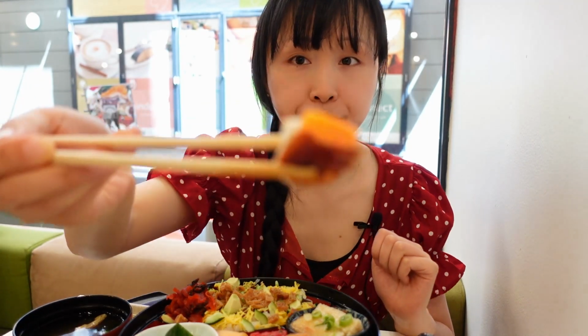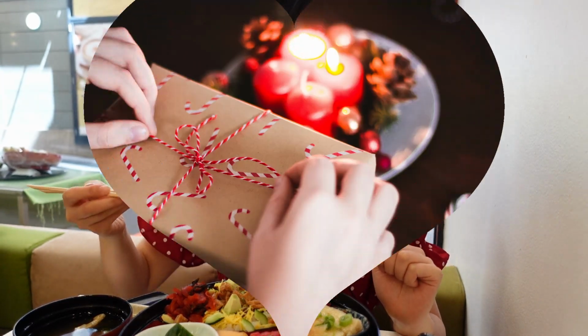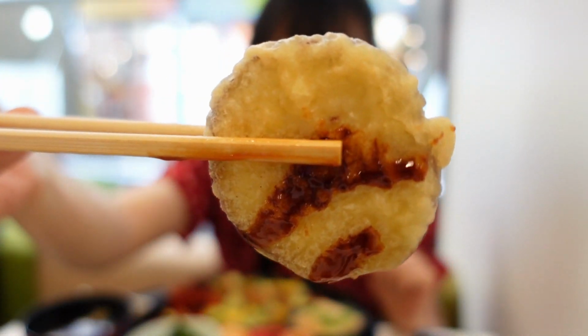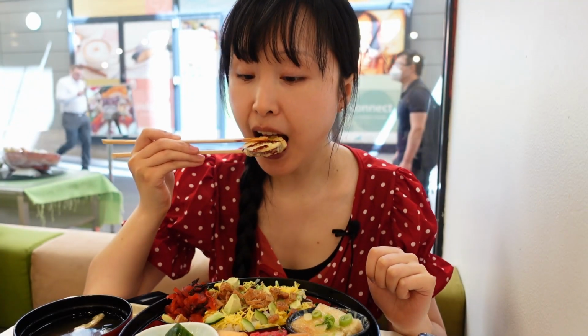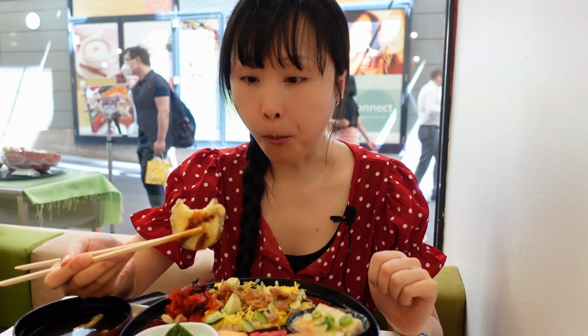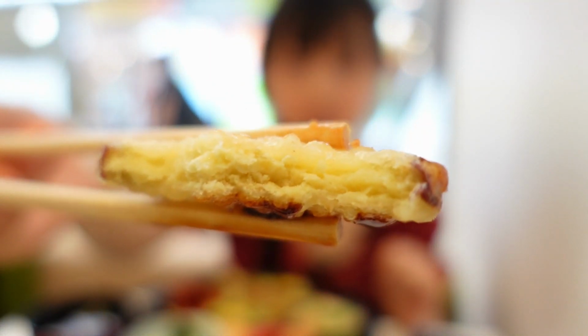Look, it's carrot inside. Isn't it interesting to be surprised by what's inside of a tempura? It's like opening a gift box. It's juicy with a hint of carrot sweetness. Okay, for this one, what do you think is inside? I'm guessing it's eggplant. Nope, it's not. It's actually sweet potato.